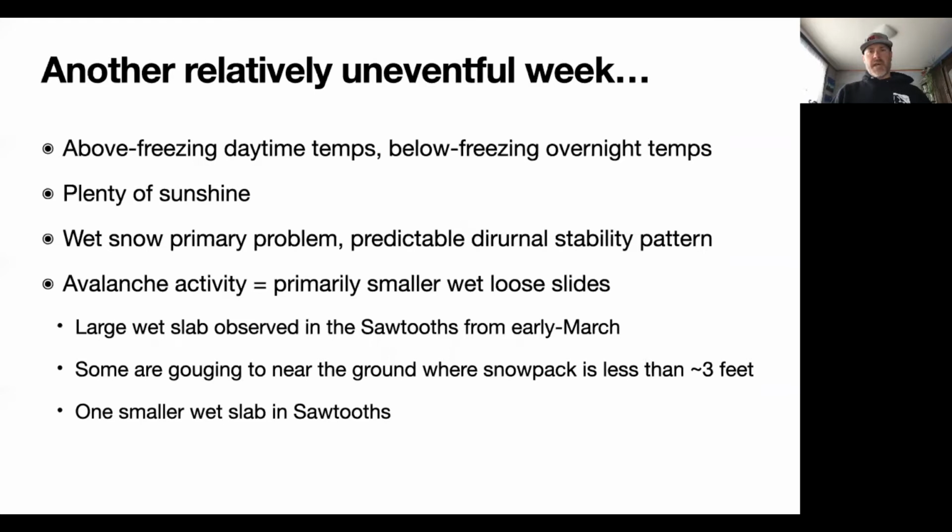So diurnal means that when we get good freezes at night, the snowpack starts out relatively stable. And then as the snowpack heats up due to warming temperatures and sunshine, the wet snow avalanche hazard increases through the day. So that does tend to be relatively predictable. And that is primarily what we were dealing with through the week.